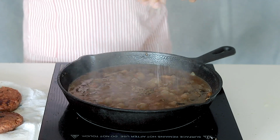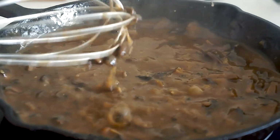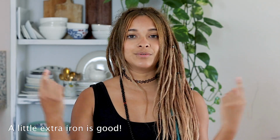There is something you might not want to cook in a cast iron skillet, and those are acidic foods or acidic recipes. That is because it could potentially change the color of whatever you're making, and it will also make more of that iron leach into the food itself, and it will also change the color of your cast iron.